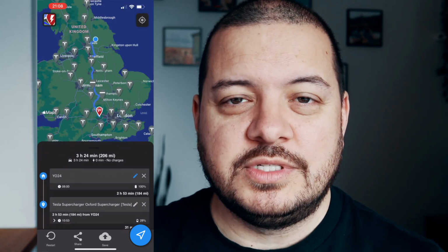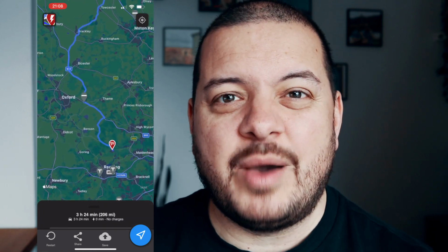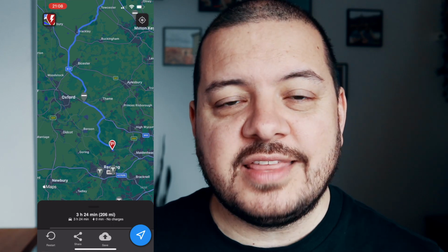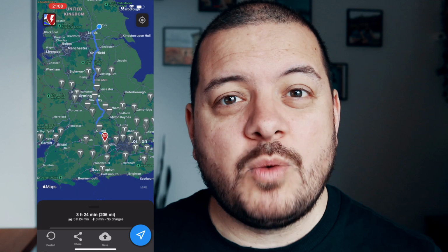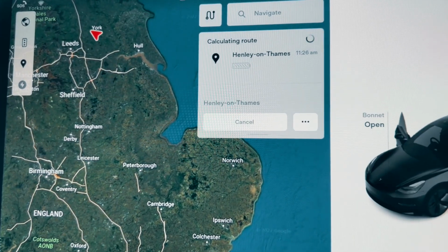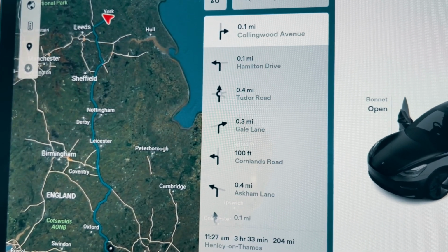And I actually think we're going to be wanting to stop a little bit earlier than that at the Rugby Supercharger, which is about the halfway mark, and that will allow us to get the kids out of the car. And I think with the faster chargers there, we should be good to top up a lot more of our range while we grab a drink and some snacks. Now I've also put this into the Tesla's own sat-nav so that we can track this whole journey as a trip, and interestingly Tesla's own routing recommends Rugby as a stopping point too. So let's pack the car and head off.